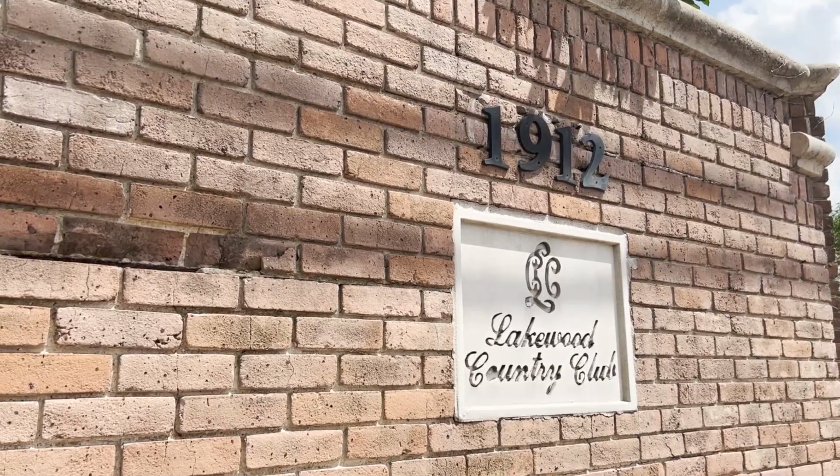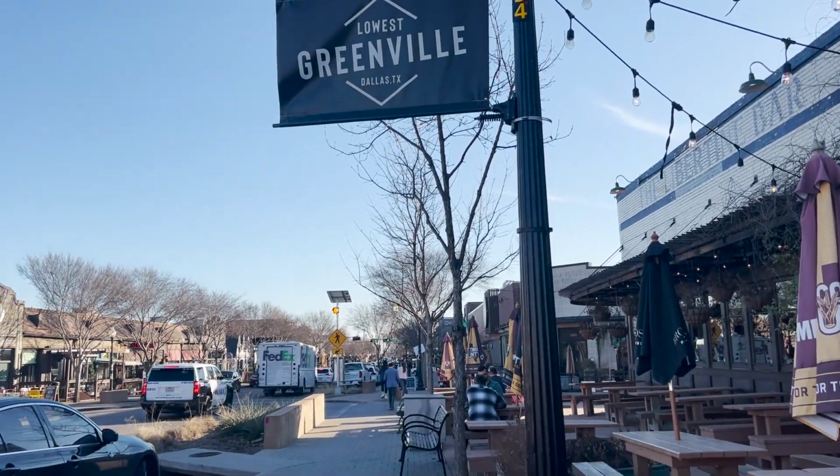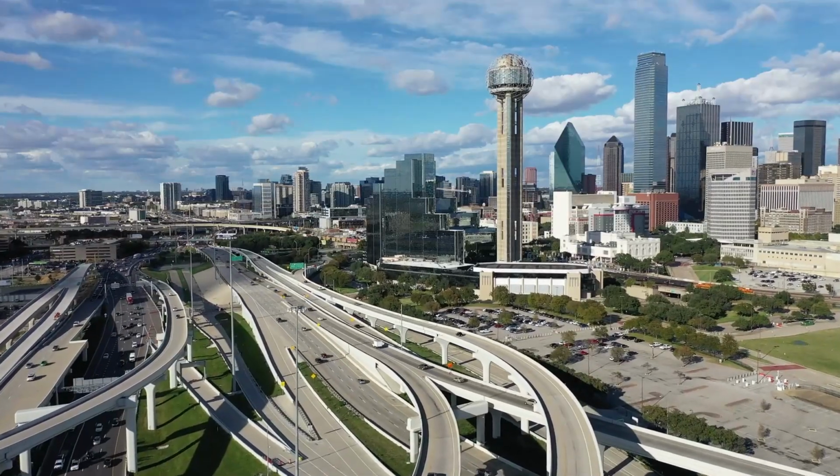Okay, so today we are in Dallas, only 5 minutes from Lakewood Country Club, 4 blocks away from Lower Greenville Avenue, and 8 minutes to downtown Dallas. Sheila, give us more specifics on this one.